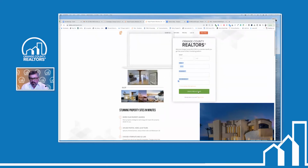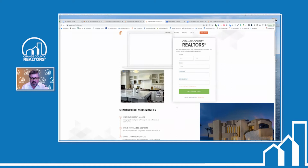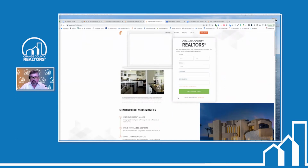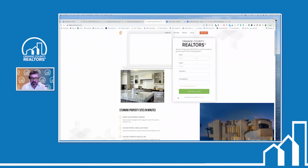Now, in creating property websites, as I had mentioned earlier, a lot of people think that it's super complicated. It is not complicated at all. Now, I'm going to show you in 5 easy steps how to make a property website bare minimally to get your property marketed and out there on the web. Okay. So after you create your account, you're going to log in.